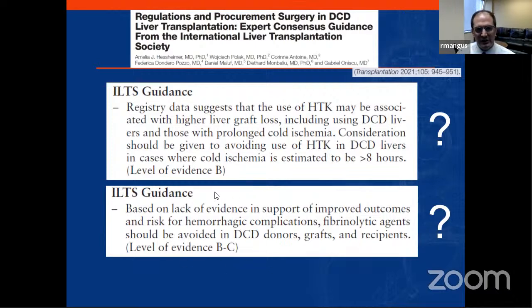And then the second thing that they mention is lack of evidence in supporting the risk of fibrinolytic agents. We think that fibrinolytic agents are critical to success. And most of the high volume centers that use DCD grafts in the United States use thrombolytic agents at some point in the process in their protocol. So these were published recently in 2021 in Transplantation, and we disagree with these 2 facts that they present.